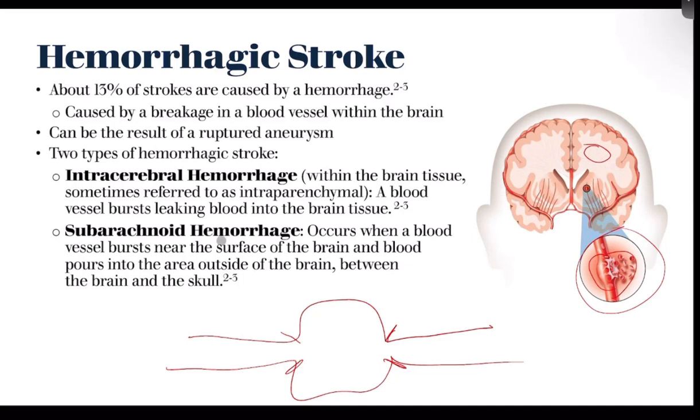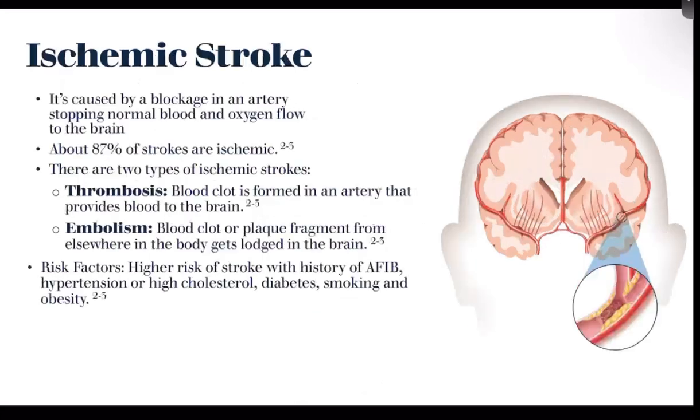Now, subarachnoid, this obviously has to do with the meninges, right? And so this is below the dura mater, and so it's below the arachnoid mater, excuse me. And so this occurs when a blood vessel bursts near the surface of the brain. So this is like one of the outer layers of the brain, and blood pours into the area outside of the brain between the brain and the skull. And so it'll typically fall down towards the base of the skull. And so when you do a CT, it shows like a starfish pattern.